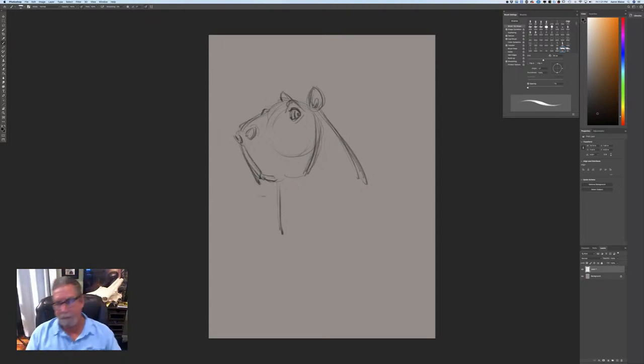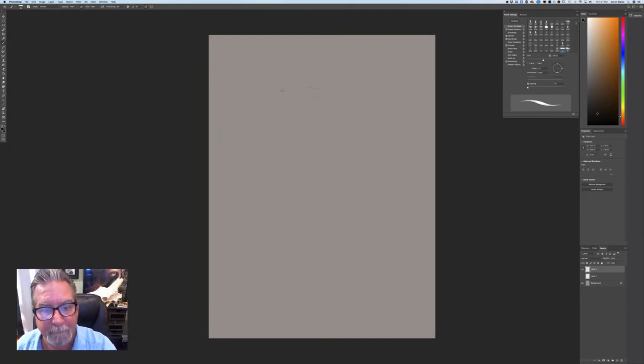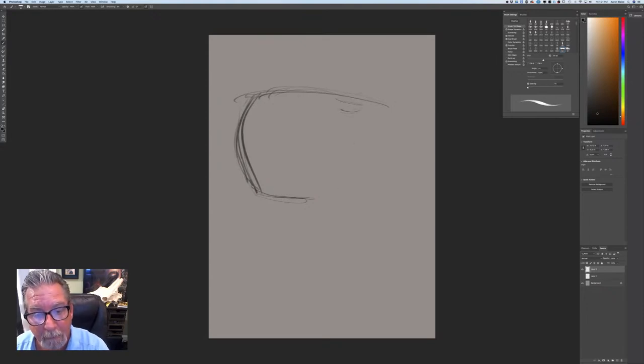Don't like it. Capybara, man. I mean, I love animals, but he's got a head shape like a Tyrannosaurus. We are drawing a capybara today. Yes, capybara. It's a capybara.